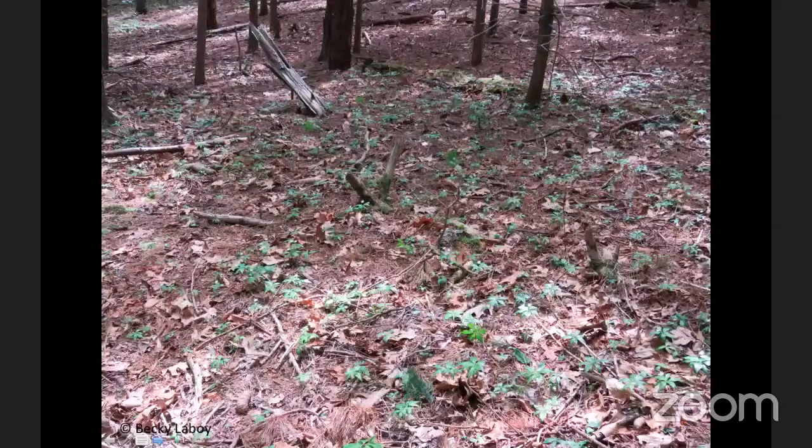About 2 weeks ago, I came across the largest population of starflower I had ever seen. Growing in the woods right along the trail's edge, there must have been over 1,000 plants, and I'm telling you, it was quite a sight. This was at Ridge Road Wildlife Management Area in Bricktown in Ocean County.